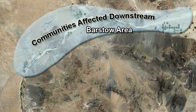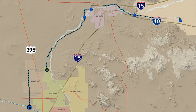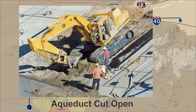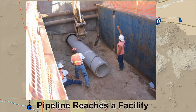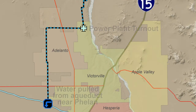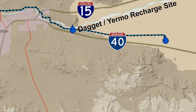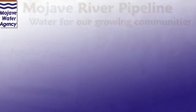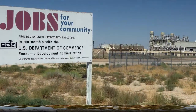In 1996, construction began on the 76-mile-long Mojave River pipeline, delivering water from the California Aqueduct to recharge points along the Mojave River. Water enters at the recharge points and percolates to water wells that were already servicing the Victor Valley and communities downstream. The new pipeline was completed in 2006, providing access to previously untapped SWP water supplies that could serve downstream users. The Mojave Water Agency was now able to supply water to support agriculture, housing, jobs, and industry to a growing community.